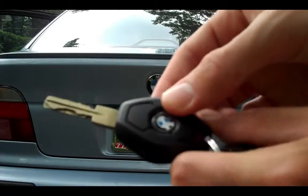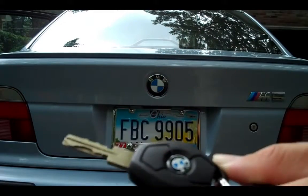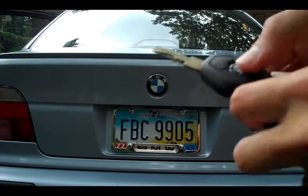Pretty simple too. There's 3 buttons on here. This top one will unlock the car. Press it once, it'll unlock the driver's door. It'll make a sound too.